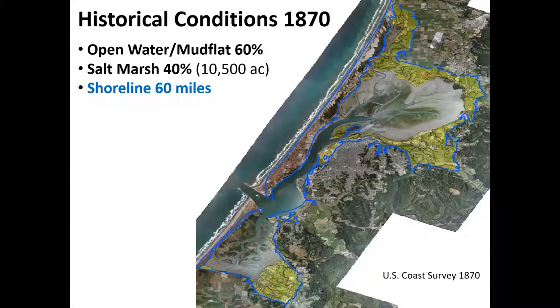So taking the historical context, looking at Humboldt Bay, essentially 60% was open water and mudflat and 40% was salt marsh. The blue boundary that you can see was the natural shoreline. It was about 60 miles long. And if we go to the next slide.